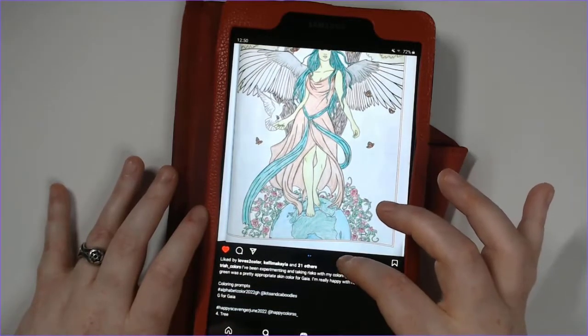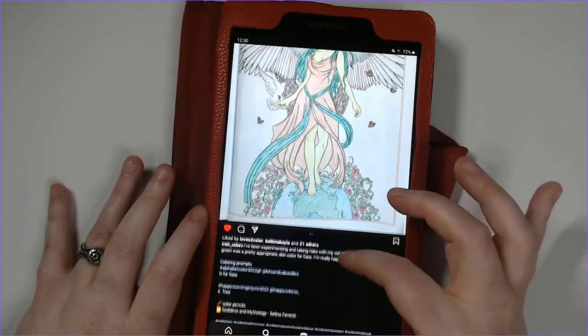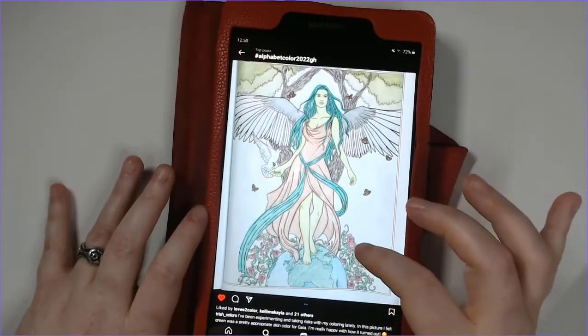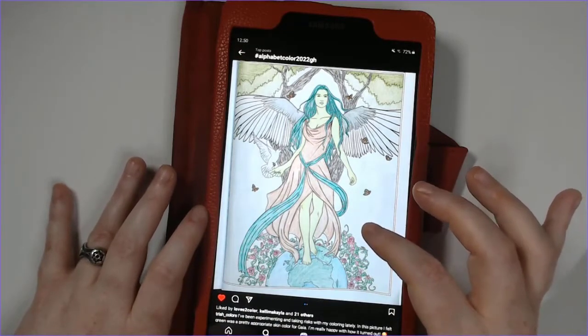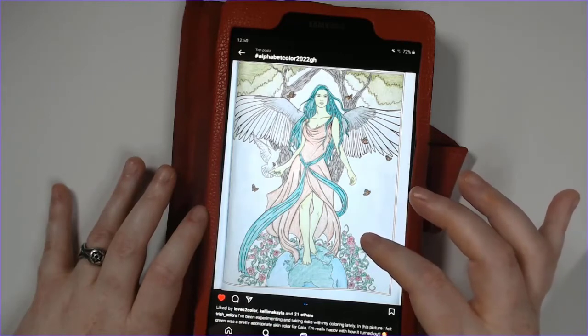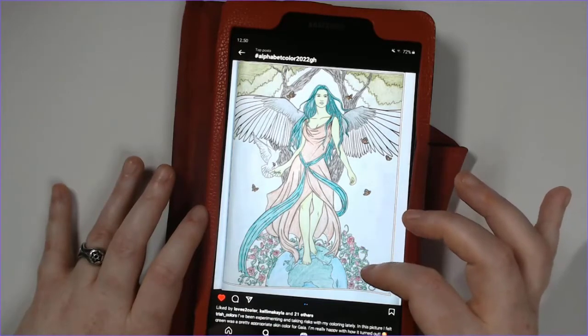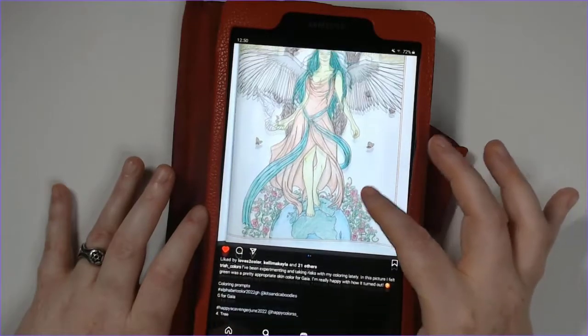G is for Gaia, and that is very pretty. What is that from? Goddess Mythology by Selena Finich. Love the hair color, and then that sash that goes around her. Very pretty. Love the color choices on this one. Beautiful.